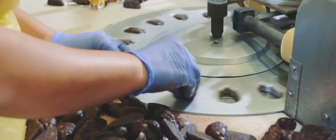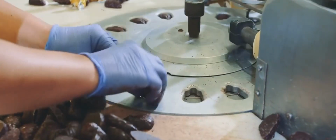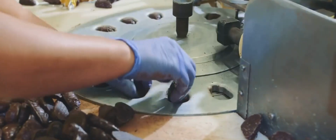So, there you have it, the journey from bean to bar. We've taken a deep dive into chocolate manufacturing, a process that is as delicious as it is intricate. Let's quickly retrace our steps through this sweet journey. It all begins with the humble cacao bean.